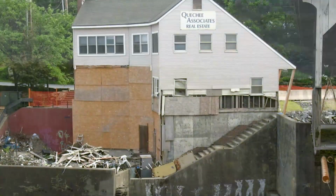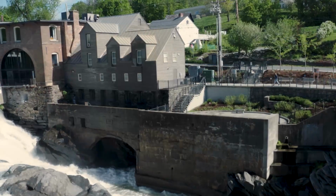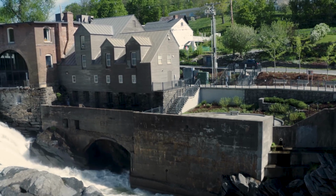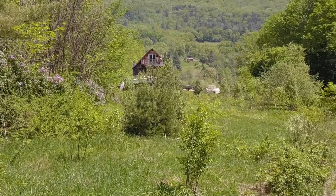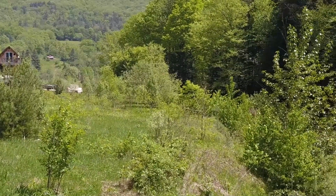Buyouts are always a voluntary purchase of a property, and the buyer is usually the town where the property lies. Towns may be reluctant to lose property value, but they also don't want to endanger lives in future floods or have an abandoned house blighting a neighborhood. Buyouts enable the properties to be cleaned up, the buildings to be demolished and removed, and the site to be safely put to bed.